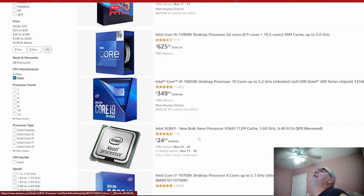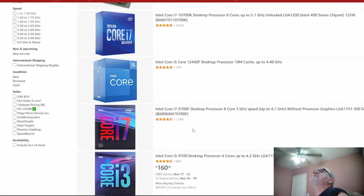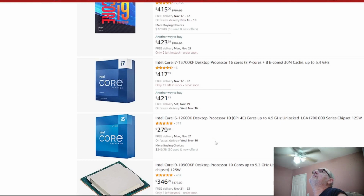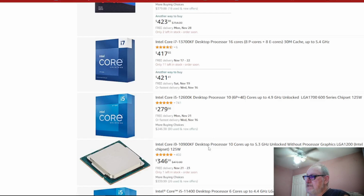Oh, look at this. $24.99. A Xeon processor. It's got a 12 meg cache, but it's only 3.6 gigahertz. And I don't think that'll be one that you would like to go gaming on. Maybe you could, maybe you can't. You got this one right here, but no price. That usually means they're either sold out or they're getting ready to release it, one or the other. We move past these because they're $400. Anything that's below $200 is a good deal, I think.